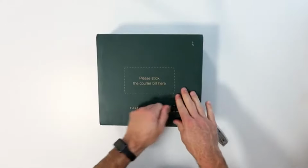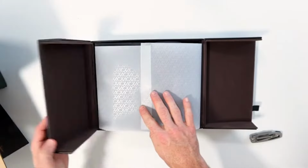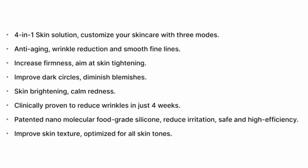Obviously, I specialize in light therapy on this channel. This is a pretty neat light therapy device. So I was interested to see what they'd come up with and how it's going to be different to the other masks out there. Now, if you head over to the product website, you will see that this is marketed as a 4-in-1 skin solution.